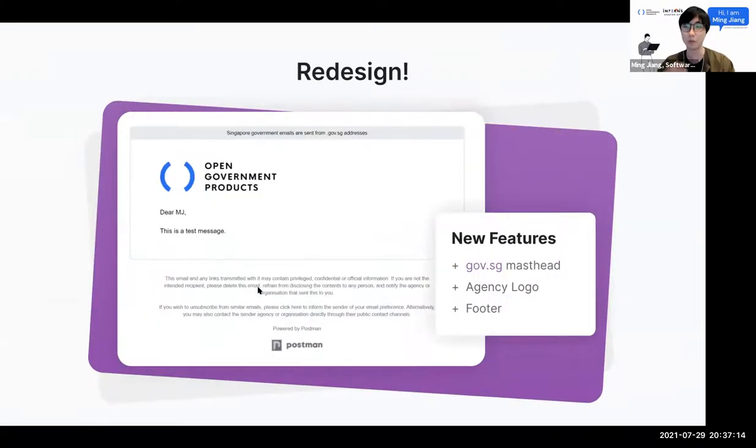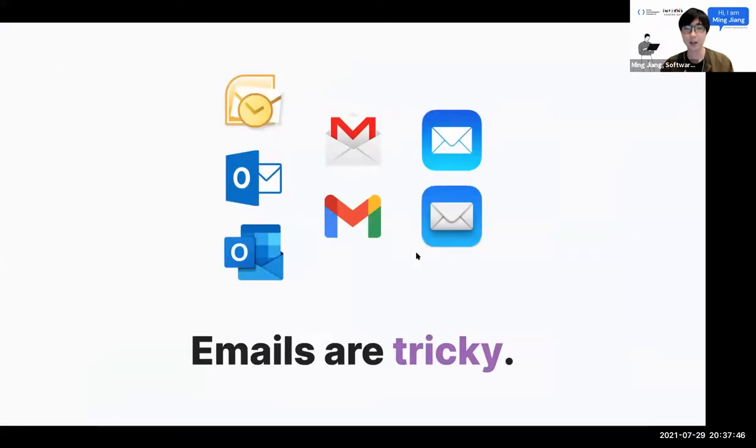As such, we worked on a redesign, or rather, our hardworking designers came up with this redesign. Some new features are this gov.sg masthead at the top, quite similar to the masthead you'll see on gov.sg websites, to tell people to look out for the email address and not get phished. It carries the branding from the agency the user is sending from. I'm from OGP, so I get an OGP logo. But if I'm an MOE user, I get an MOE logo. Or an MOH user gets an MOH logo. And at the bottom, there's a footer that explains what Postman is, how to unsubscribe, all of that stuff. Yes. The problem is, emails are really, really tricky.